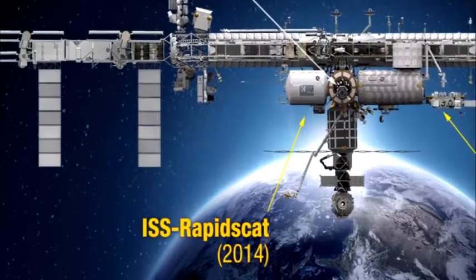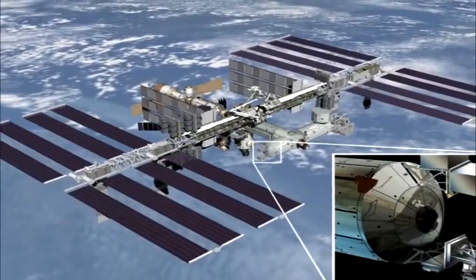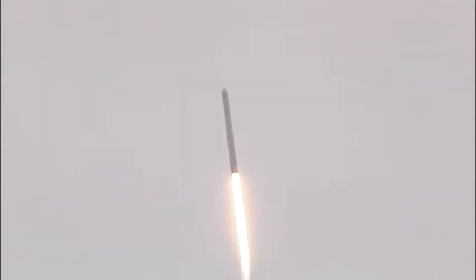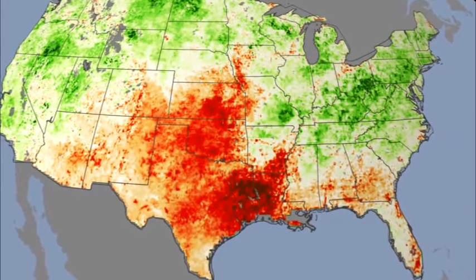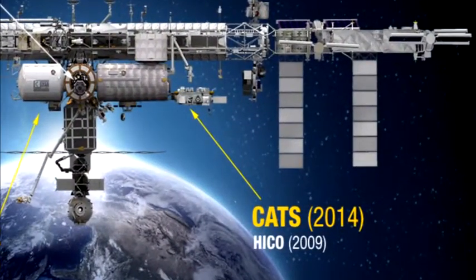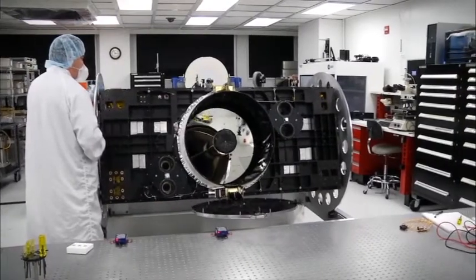Discussion during a September 8th media briefing at NASA headquarters focused on the International Space Station's role in a new era of exploration of our home planet. ISS RapidScat, the first in a series of Earth-observing instruments that will be mounted on the space station's exterior, will be delivered on the next SpaceX cargo mission and then conduct climate and weather studies. It will be followed by CATS, the Cloud Aerosol Transport System, on a subsequent SpaceX delivery.